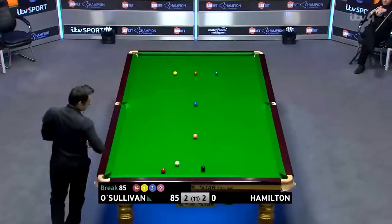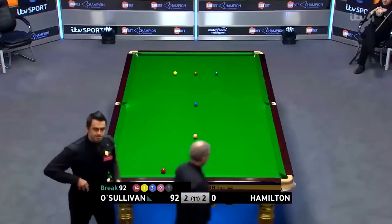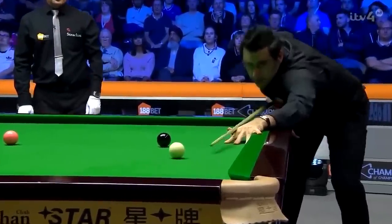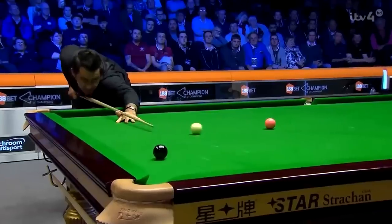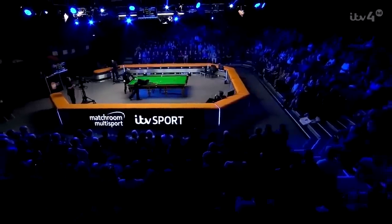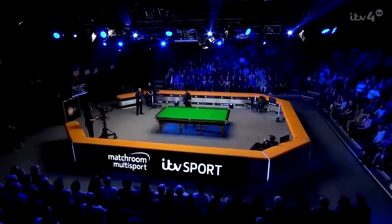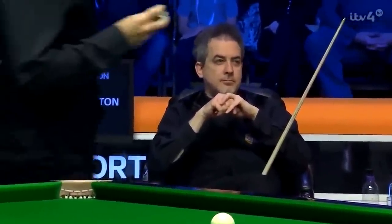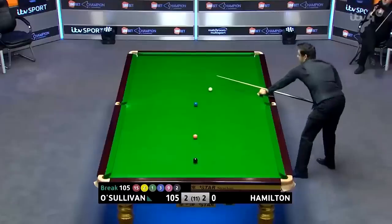85. O'Sullivan's almost there. The last red plus black gives him his 900th century in competition. 93. Wonderful stuff. Wonderful. 100. 102. I've been watching Anthony Hamilton for almost all of this break, and he's sitting there just admiring. 105. Watching Ronnie breeze round the table, knocking balls in. He's enjoying it too. 109.